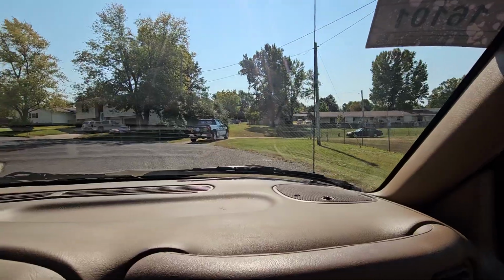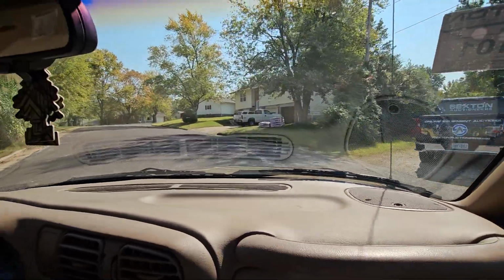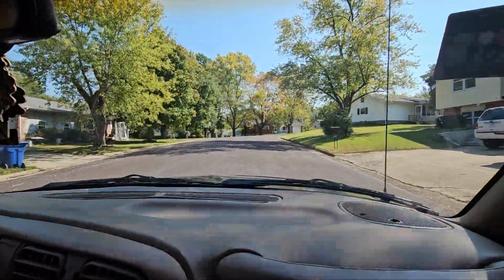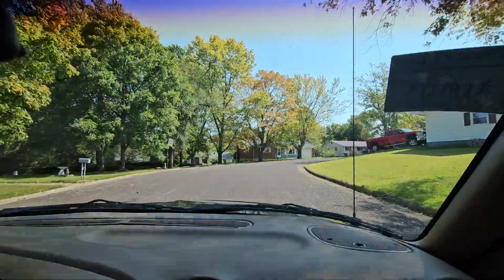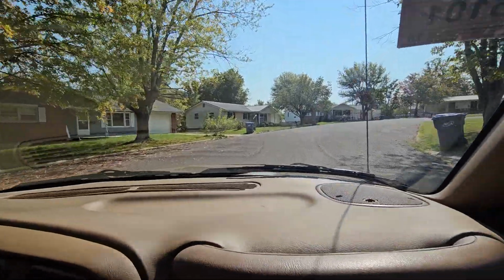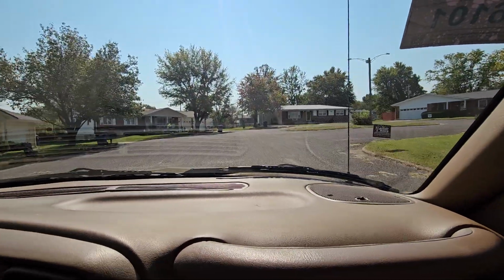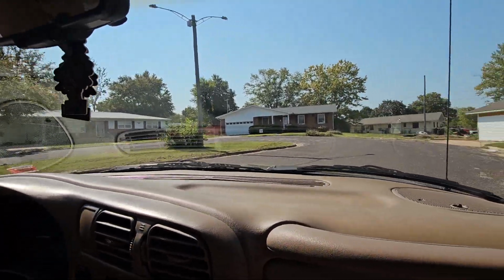S10? Well, I bought it from a guy here local that bought it from an older gentleman up around Cuba. I think actually it was in Sullivan, and he bought it from a dealer that had bought it from the original owner. The truck had 46 or 47,000, I think, on it when he got it. It had 51,000 on it when I got it.